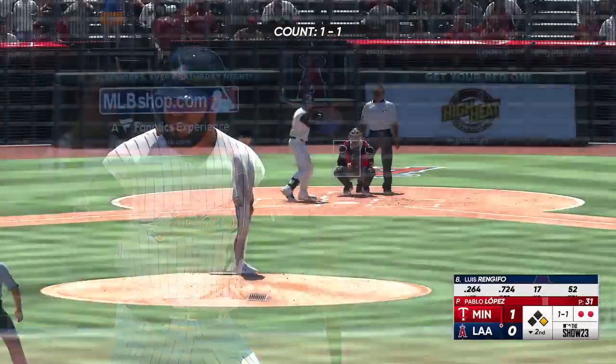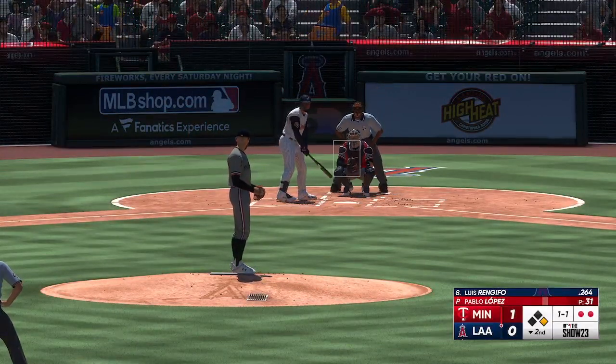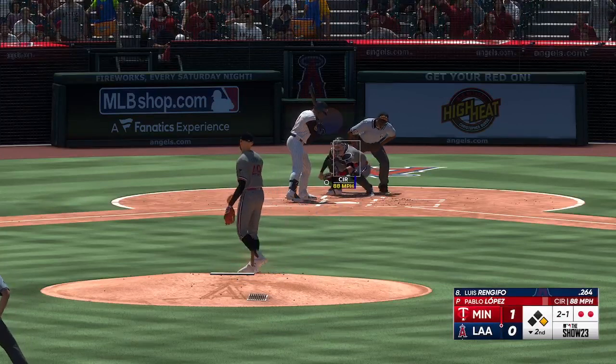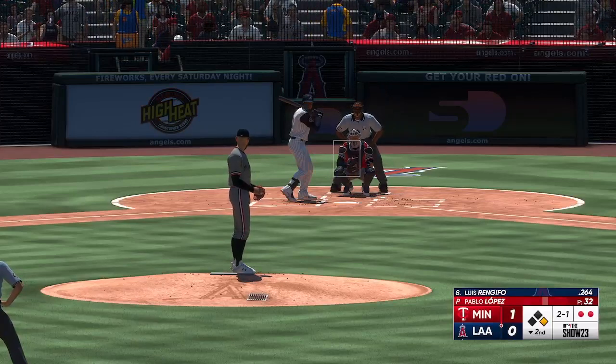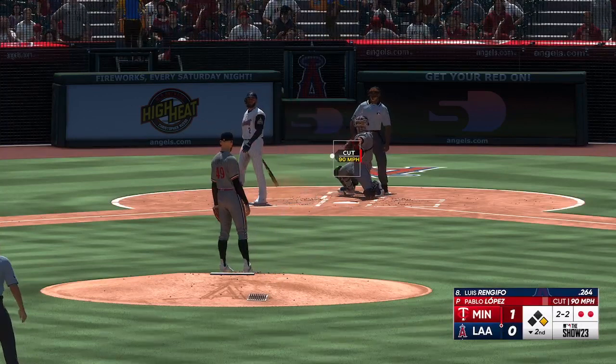Luis Renjifo gets a chance to hit here. Third baseman. Luis Renjifo. That's off the mark two. There. Now two balls and a strike. Ohapi off of first with two away. 2-1 pitch is in there and the count is even.